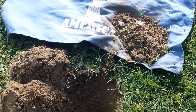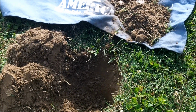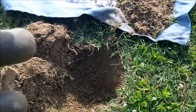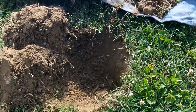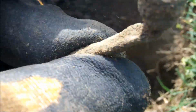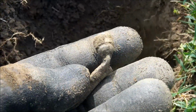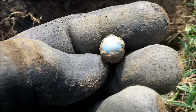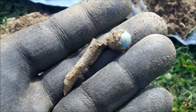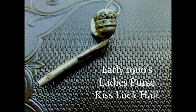Well, I'm just sort of running a grid row by row here, just going really slow and digging up anything, just kind of having fun with it. And got a 10, sometimes an 11. It was 6 inches down. Finally got down there. I have no idea what this is. I don't know. It's interesting. I'm gonna have to get it cleaned up when I get home, but I wanted to show you how it came out of the hole. And I don't know if it was a piece of jewelry or no idea. So, interesting item. Just wanted to show you that one.